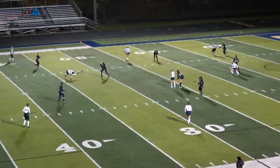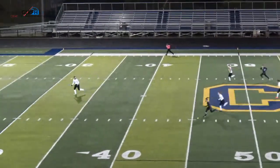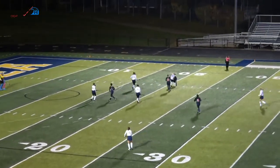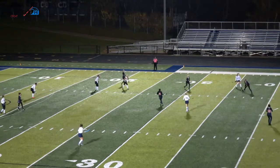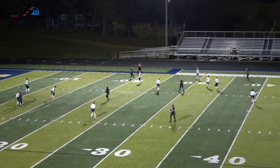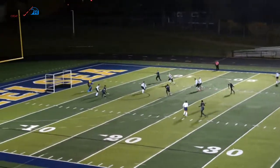Nice pass. Well tackled. Good send out. Small foot race here. One of her forwards is getting up there, but the defender steps up to take the ball. And she's going to win that call. Just got caught up in her feet a little bit there. Oh, she's in. Nice.